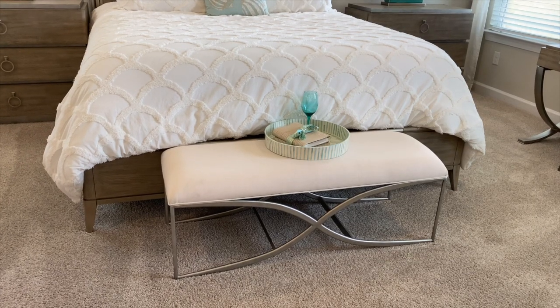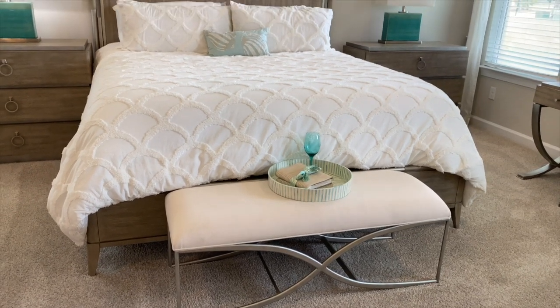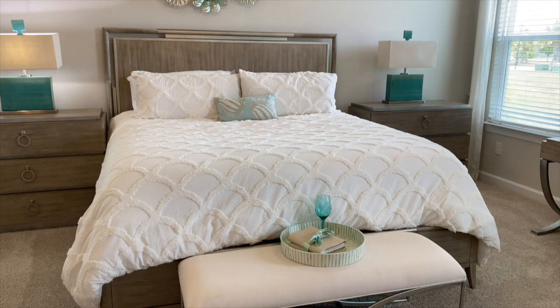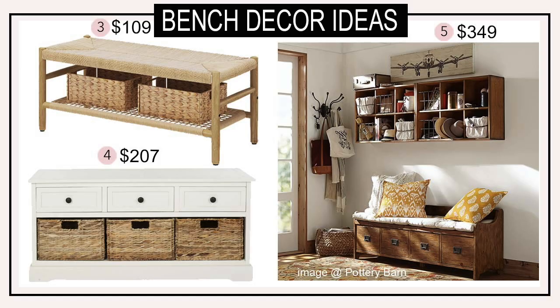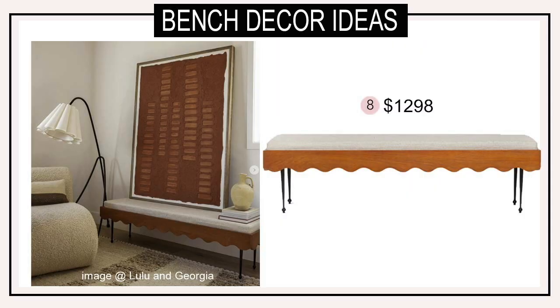During the holidays, you can update the look with seasonal pillow covers or a throw blanket. Depending on the size and use of your bench, you can also add a tray to hold candles, books, or even a small plant. You could style the bench with a potted plant to add life and warmth. Just make sure that you protect your bench underneath so you don't get any damage. If you need storage, add baskets underneath for another place to keep things organized. You could style the bench with a stack of your favorite coffee table books.